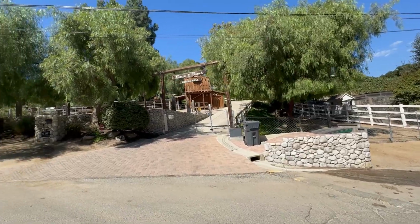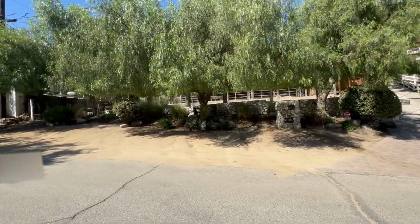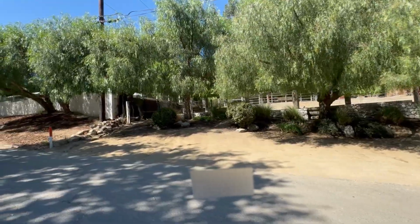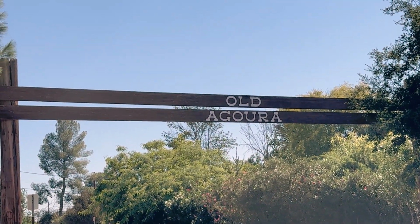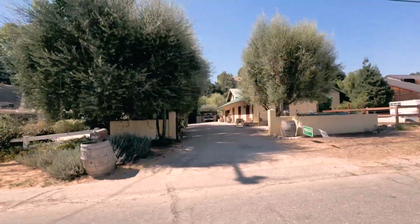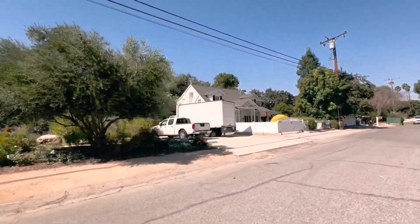And as you can see, as we're walking across the street from the other home that we just showed you, is a ranch-style property, horse property here in Agoura. Very typical of these layouts to have the horse property in the front, residential area in the back, and these homes are very common in Old Agoura. Another typical front here for riding area for horses. So it's very old town ranch style. It's almost like you're in the Wild West when you're in Old Town.